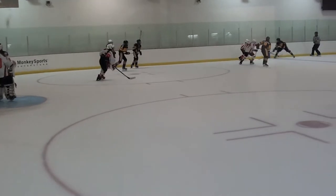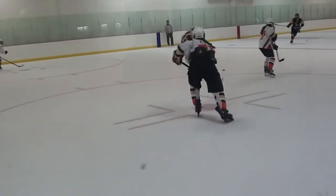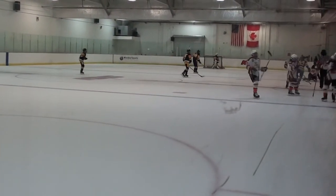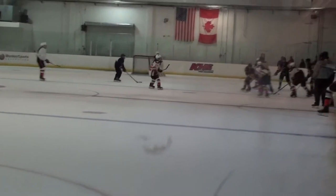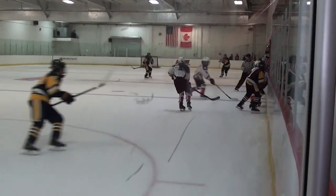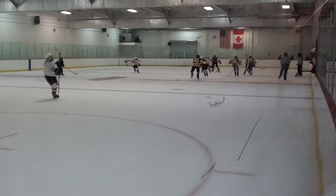Lady Ducks trying to break out. And they do. Held up. In it comes. Goalie gave that back. Good tape-to-tape passing. Here come the Flyers. Good speed. Oh, trying to generate time and space. Swartz bumped off the puck. Lady Ducks are aggressive.